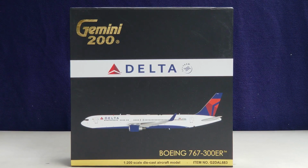All right, let's take a look at the front of the box you see here. We're going to start at the top left side first. You see the engraved gold Gemini 200 decal. You see the Delta widget logo, the Delta title, as well as the SkyTeam logo, including the computer-generated picture of the aircraft, which is in the center of the box, the aircraft type, the 1-200 scale diecast aircraft model, as well as the item number information at the lower part of the box.